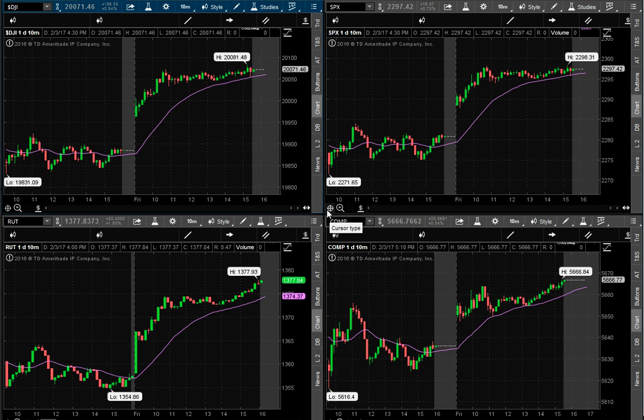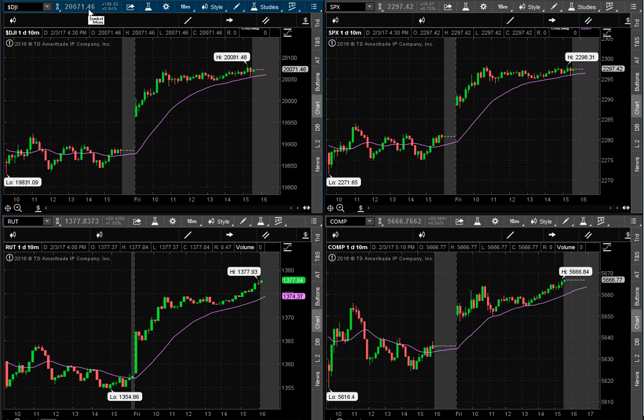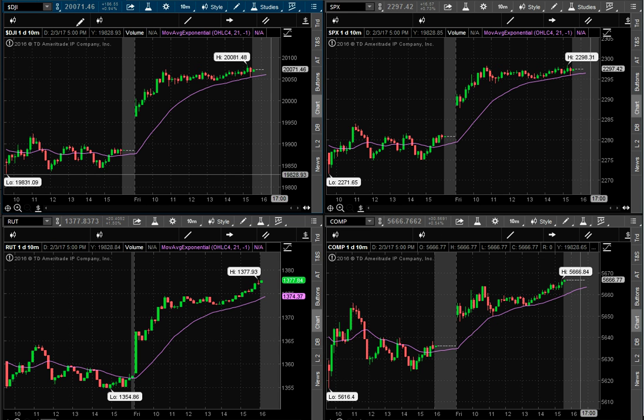It's the best performance of the year, with the Dow back up over 20,000. It kind of peaked at 20,081. The S&P was up 0.75%. The Russell led the way up with 1.5%, and the Nasdaq was up 0.5%.